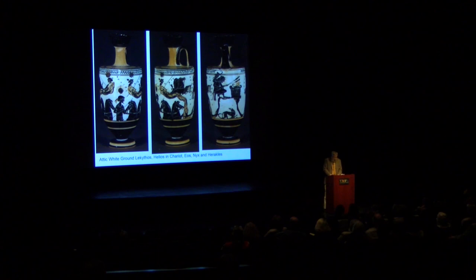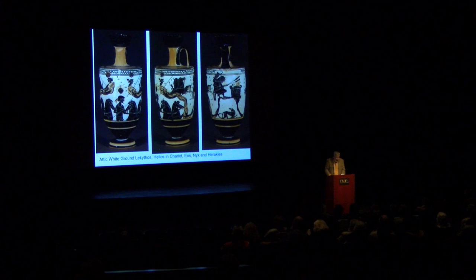Also holding claim as the most famous equine in Greek mythology is the Trojan horse, which we've already heard about in Sean's paper, which was not a real horse, but a large wooden one made by the Greeks to fool the Trojans into bringing it into Troy, along with the Greeks hidden inside it. Surprisingly, despite its fame, there are relatively few depictions of the Trojan horse in Greek art.